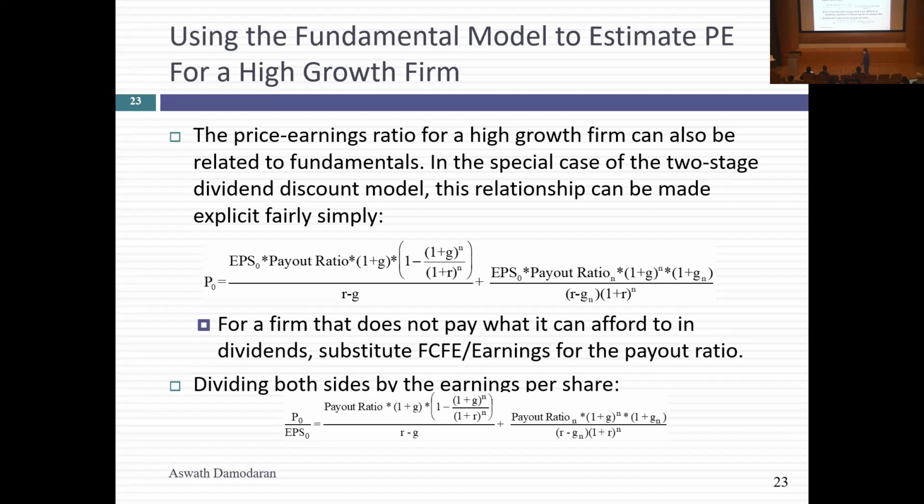So this equation that looks incredibly intimidating, the first part of the equation is just the present value of the dividends during the high growth period. It's actually a growing annuity formula. So basically, I've taken the dividends for the next 10 years. The second term in the equation is just the terminal value discounted back to today. So essentially, it's what we do in an Excel spreadsheet written as one equation. You're saying, why bother? If I divide both sides of that equation by earnings per share, I end up with the variables that determine a PE ratio for a high growth firm.